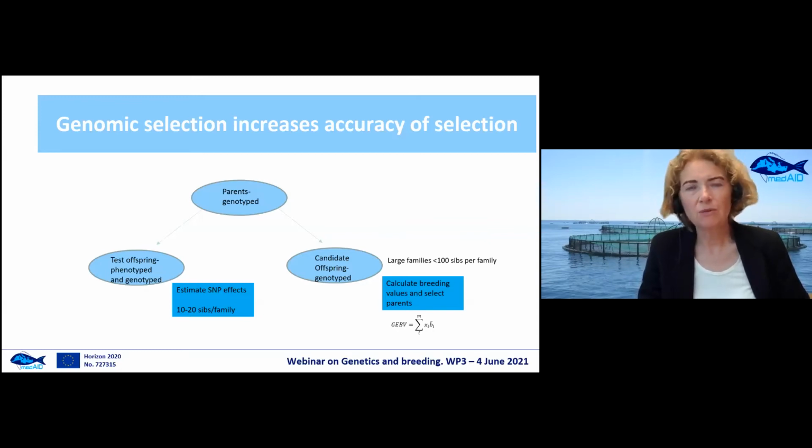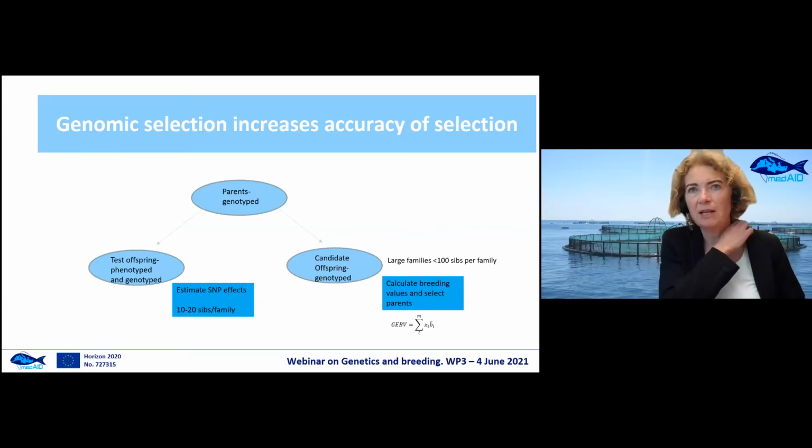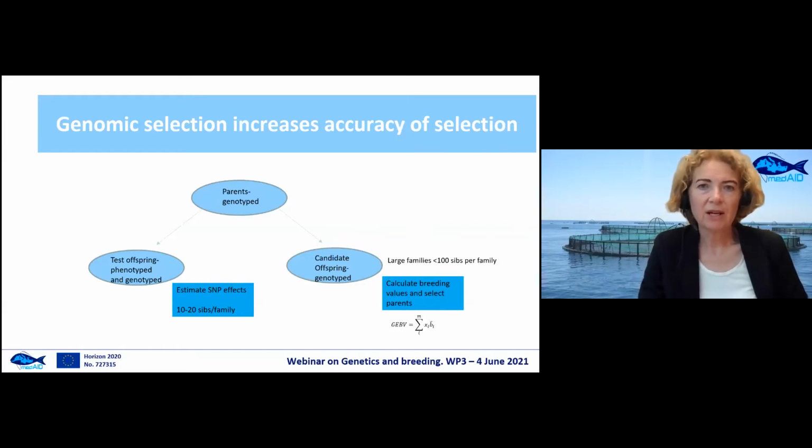And then we use the marker effects that we estimated in the test offspring group to calculate breeding values and select parents from these. And since in the aquaculture world we often have large families, we can actually have high within-family selection in addition to the normal between-family selection that we are doing. So that's where the gain is coming from.